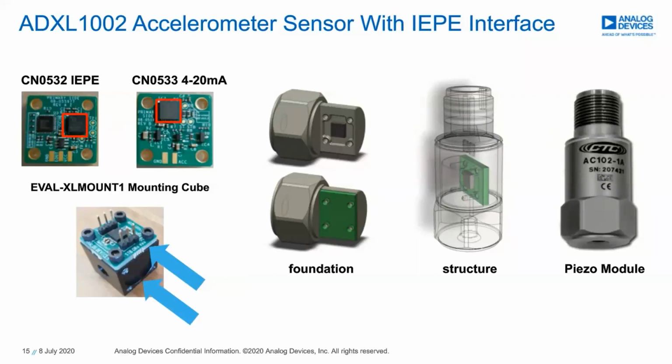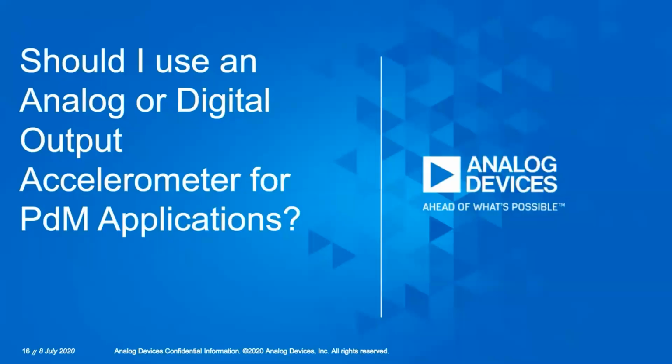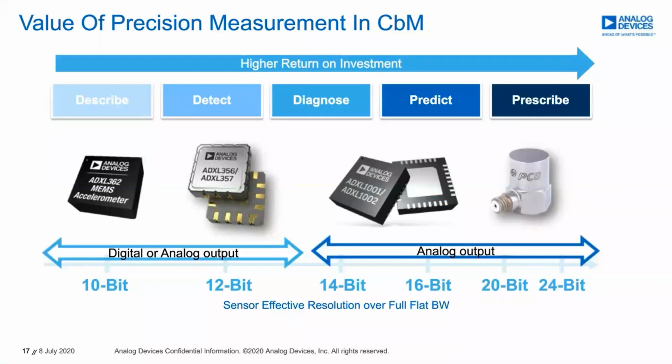So with that information in mind, this begs the question, should I use an analog or digital output accelerometer for PDM applications? You can see the range of accelerometers and their effective resolutions for use in CBM applications. Beyond 14-bit, the designer has to work with analog output sensors. Piezo accelerometers have dominated this space for decades, but recent advancements in MEMS technology, pioneered by Analog Devices, have enabled MEMS accelerometers to now compete with piezo.